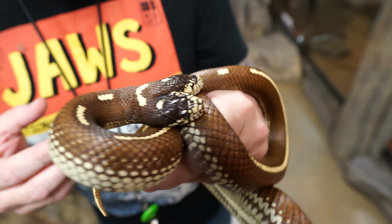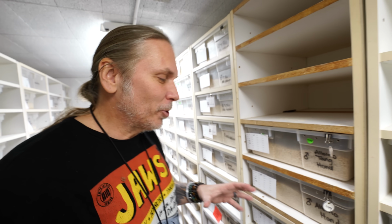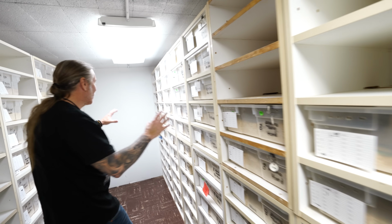Of course, I've told you guys before, it's something called polycephaly. Now, I'll ask you guys a question. You can comment down below. Is this 2 snakes with 1 body or 1 snake with 2 heads? Think about that. And of course, we're breeding the Colubrids now. It's crazy to think that our entire Colubrid colony is right here.